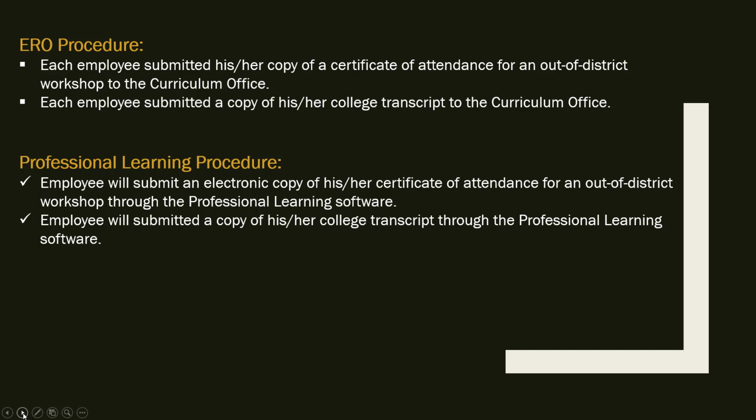We are excited to let you know that in professional learning the capability is there so that employees are going to be able to submit an electronic copy of his or her certificate of attendance for out-of-district workshops through the professional learning software. Likewise, employees are going to be able to submit an electronic copy of his or her college transcript through the professional learning software. We are excited about this change.